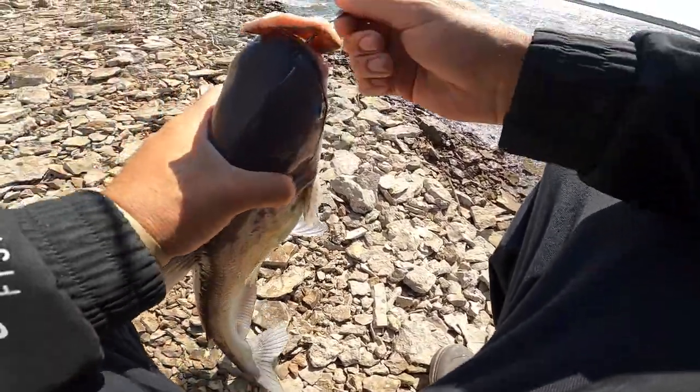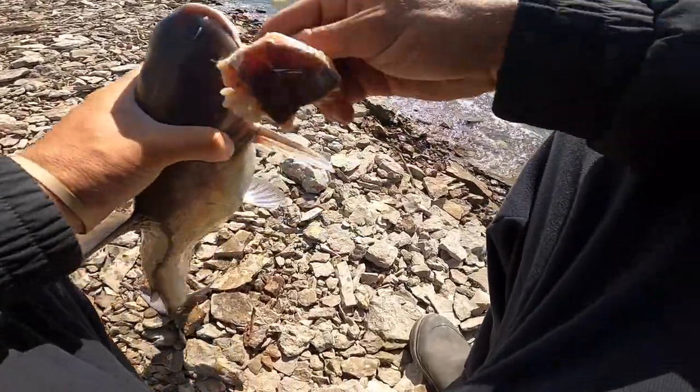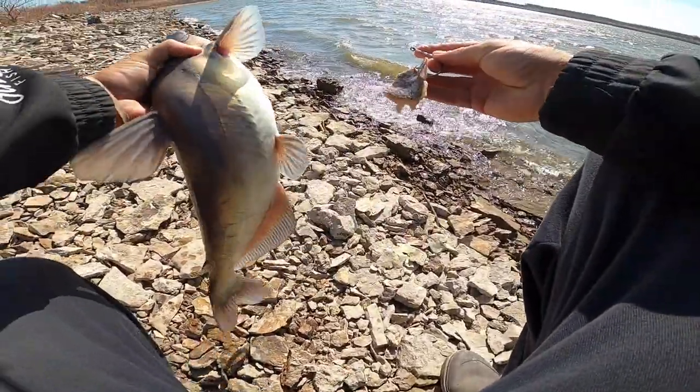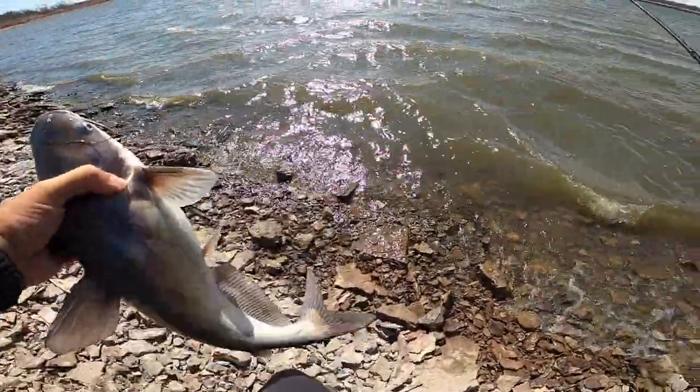But I think we're gonna have to weed through some of these guys to get to old Megalodon. And I'm totally good with that. I like getting pulled on. Especially this time of the year. It's tough to catch fish out there. Nice little 4 pounder or so. Love that. Look at that color. Pretty guy.